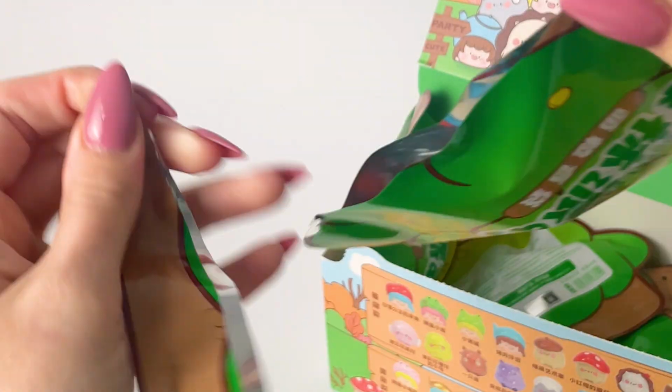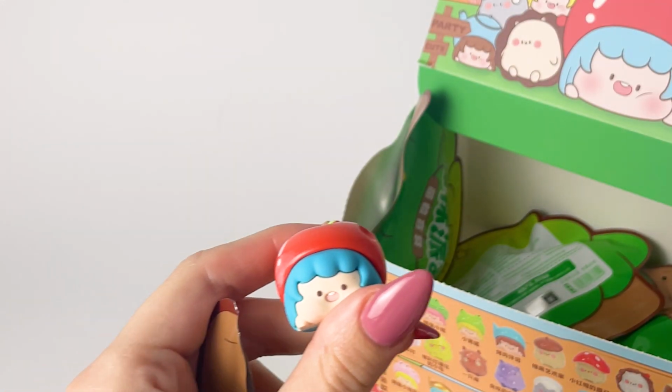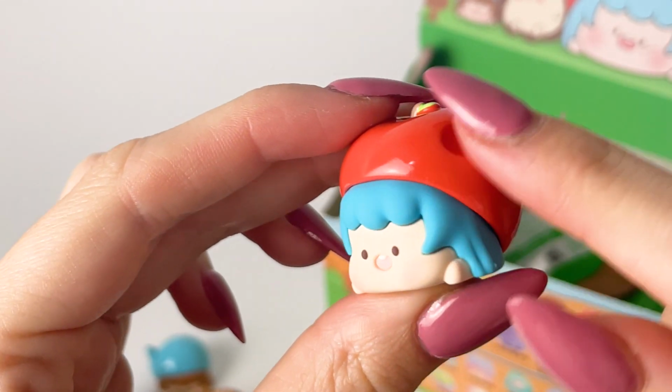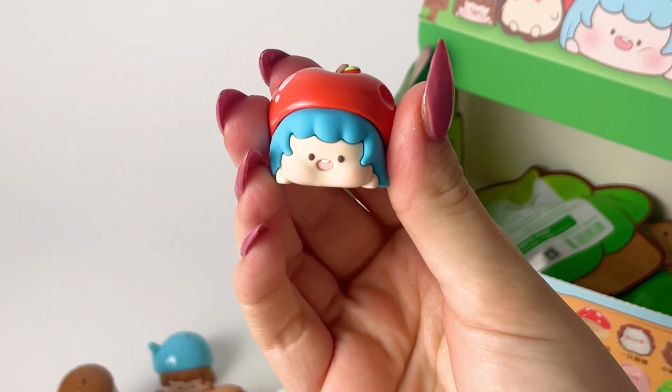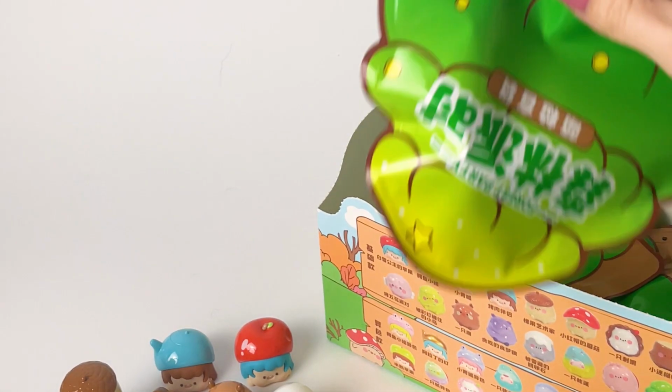Next. Oh, another face. Oh, this is the main one, the little apple boy. I really like it when you get the glossy and the matte as well. But yeah, look at him. Can't believe that. It does look exactly like the box as well.